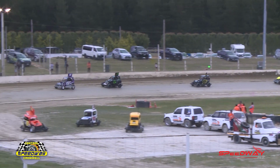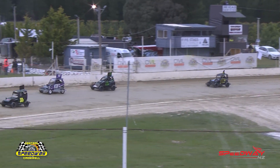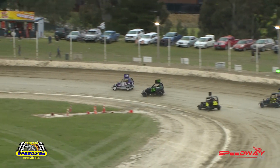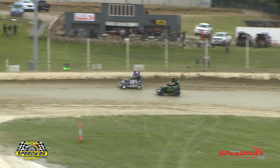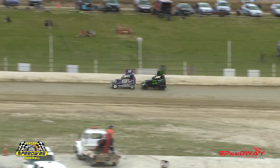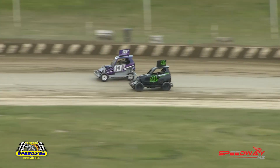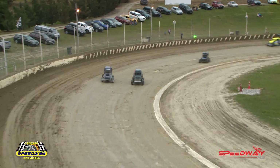White flag comes out. Marcus Scott's only got a couple more corners to go. Can he hold off Lucas Erskine? We know Lucas Erskine has got that little trick out of turn number 4 where he runs a very short line to the pole as he gives the back of the 13 car a bit of a touch. And he might do it again. Lucas Erskine, oh no, had to get out of it.